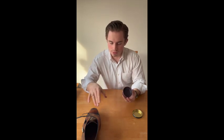While it's drying, I'll walk you through. I'm going to be using the maroon wax for this pair. I don't want to use brown wax; I think that might be just a little bit too brown for this pair, and I don't want to use black, as that will cover up the patina on the toe and the gradient that they did. I think this red, or maroon rather, will do very nicely for maintaining the patina that's there while also bringing up a little bit more of the red tones that are already in the shoe.